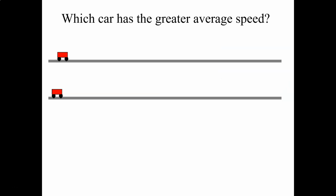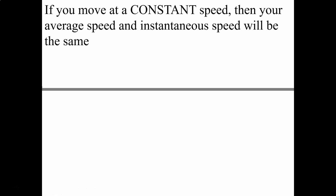So if I asked you who had the greater average speed, let's look at these cars. They both start at the same time. Car one keeps going, the other one slows down. But they arrive at the same distance at the same time. Well, they'd end up having the same average speed, but the car below it would have had a faster instantaneous speed for some of its time. At some of its time, its instantaneous speed was zero. So that's kind of the difference between instantaneous speed and average speed.